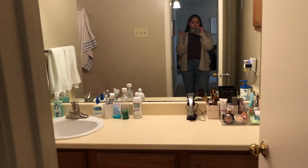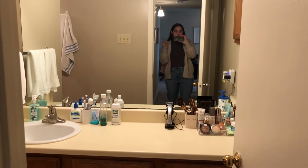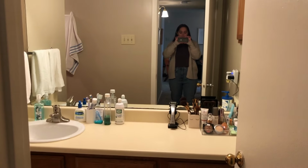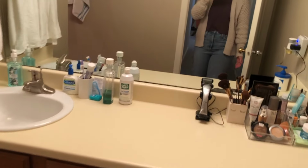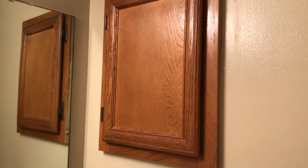Okay, so this is what the bathroom looks like. The first thing that I was literally shocked by when I entered this apartment was how large this vanity is. Like, what? This is huge. First of all, we've got a little medicine cabinet here.